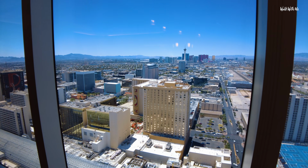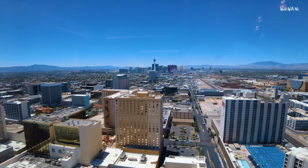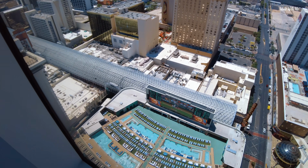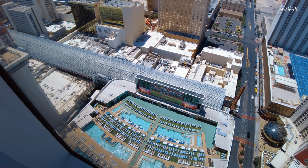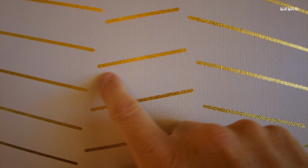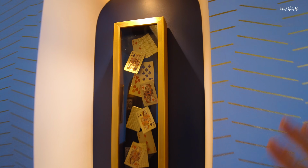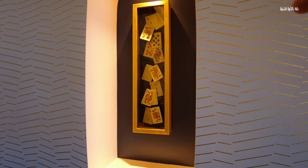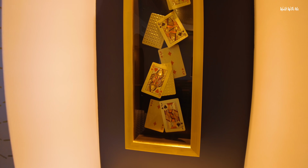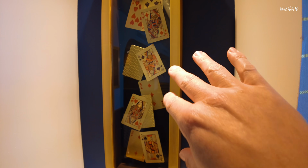Look at the views that you get towards Vegas and downtown. And also, one of the huge pools they've got here, that's called Stadium Swim. I'll talk more about that in a little bit. Little gold stripes on the wallpaper. And look at that, gold playing cards. Wouldn't that be great if you could actually go to a casino? There must be one somewhere around the world where they play with gold playing cards, they've got so much money, mind you, some people will probably nick them.